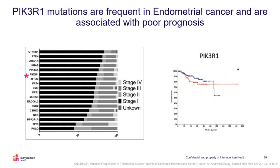We can see this with the survival curve of PIK3R1 mutated patients in blue, that there is a significant increase in mortality rates for endometrial cancer patients harboring PIK3R1 mutations. This is one study, but it is fairly recent, from 2019, and it highlights that PIK3R1 is becoming more and more relevant in this field. Also, taking another look at the plot at the left, we see these other genes that are often mutated as well. PTEN, which is a well-known and established tumor suppressor, as well as KRAS and PIK3CA, which are known oncogenes. Mutations in all 4 of these genes are really important in endometrial cancer.